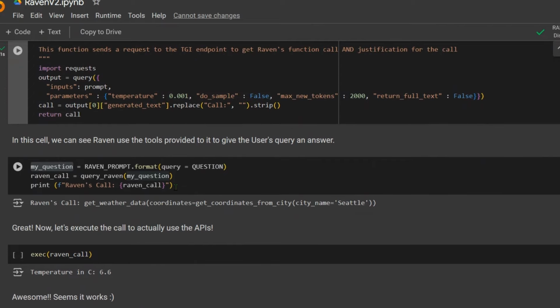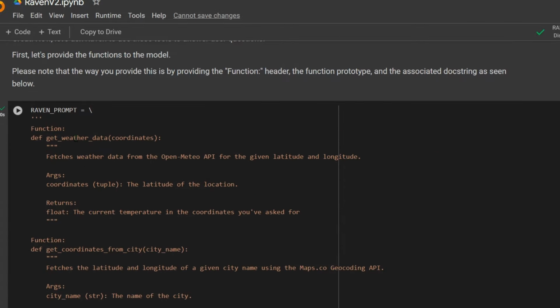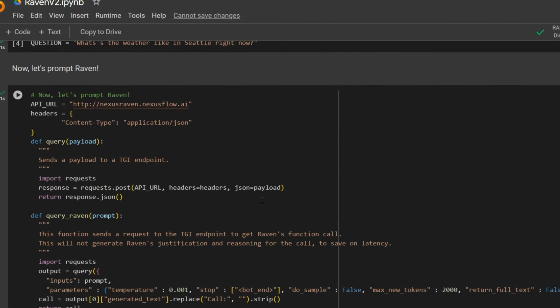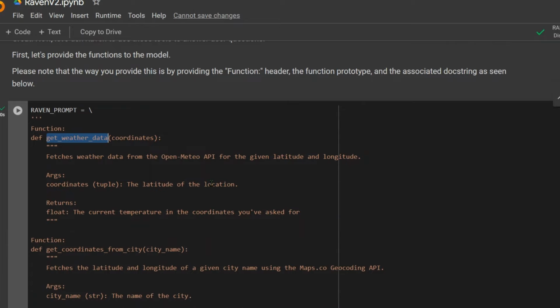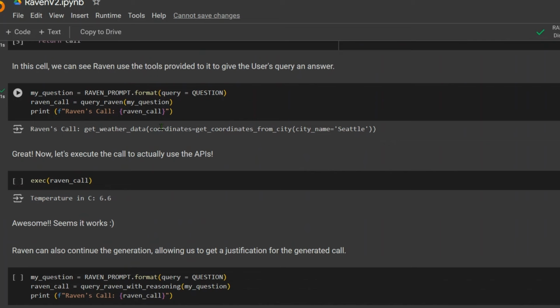Now once we run this and see the output, we see that we are using this complex or compound function here. You can see that Raven's call, or the output of the LLM, is this. The output of the LLM is get weather data and the coordinates, because get weather data is the function that we have already defined. When we say get weather data, we need to put in the coordinates, but we don't have the coordinates. So we'll get the coordinates.